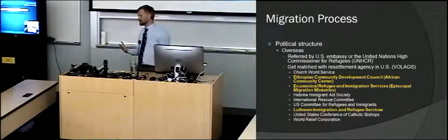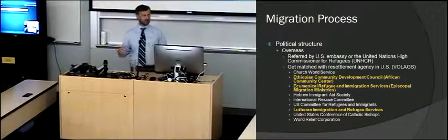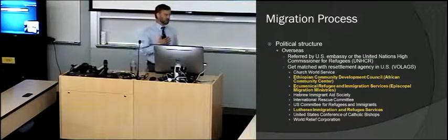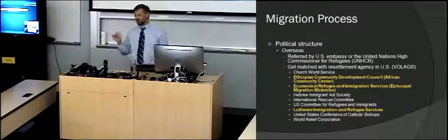You'll notice, obviously, a lot of these have religious affiliations. I talked about how there's a very strong Muslim culture within the Somali population. These organizations are not supposed to proselytize. That being said, anecdotally, I have heard in my own experiences that people have been asked to pray with the VOLAGs, which from the very beginning sets up a barrier and may partially ruin rapport with VOLAGs. That's anecdotal, and that's only what I've heard from talking to people, but it's there.